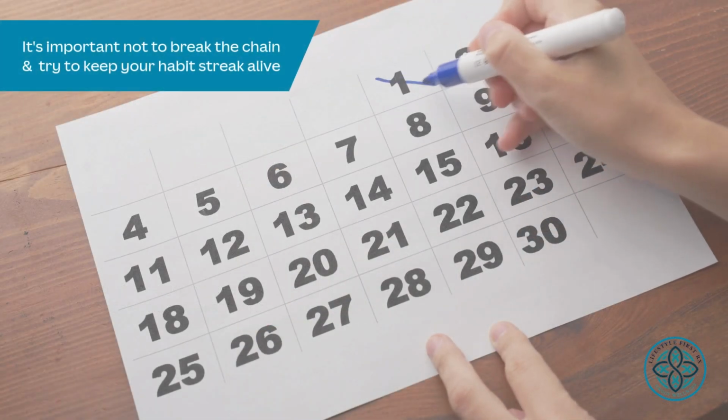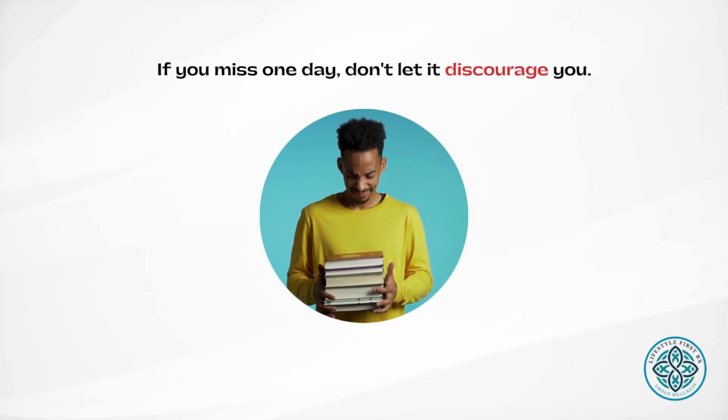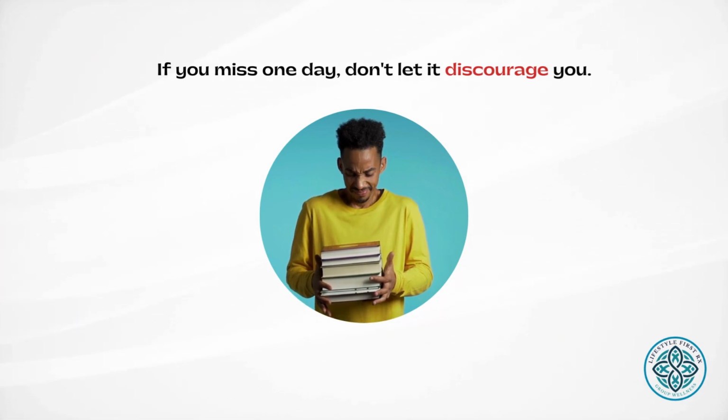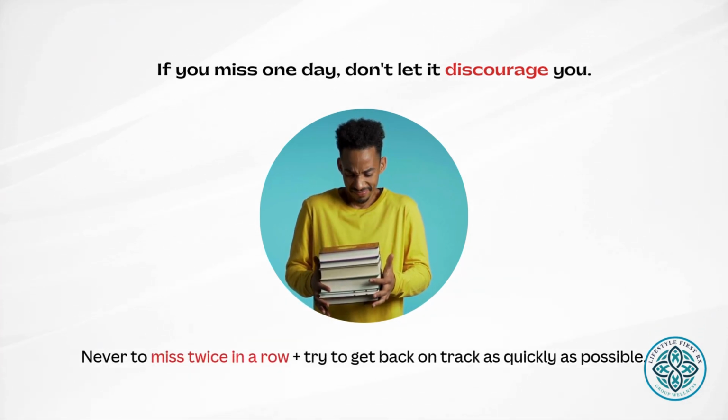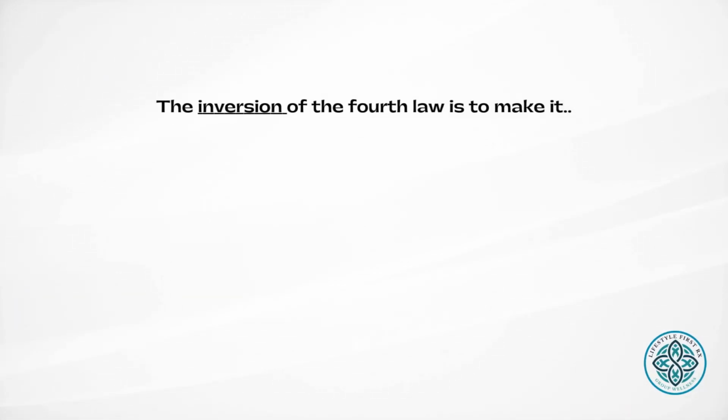It's important not to break the chain and try to keep your habit streak alive. If you miss one day, don't let it discourage you. The key is to never miss twice in a row and try to get back on track as quickly as possible. The inversion of the fourth law of behavior change is to make it unsatisfying.